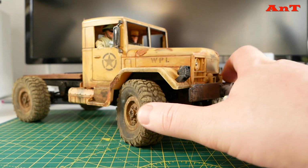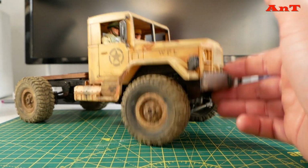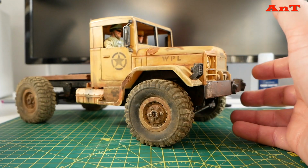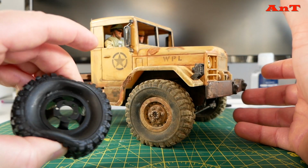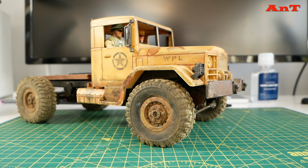This thing actually has been brilliant. I've put the metal wheel weights in it, and it's a bit solid and bouncy. These have got nothing in there, so it's going to be interesting to see how it runs. We don't know, let's see. But she looks pretty cool, and it was my first weathering project, and I'm quite attached to her really, so I should run her more often. Andrew's project will give me an excuse to do just that.